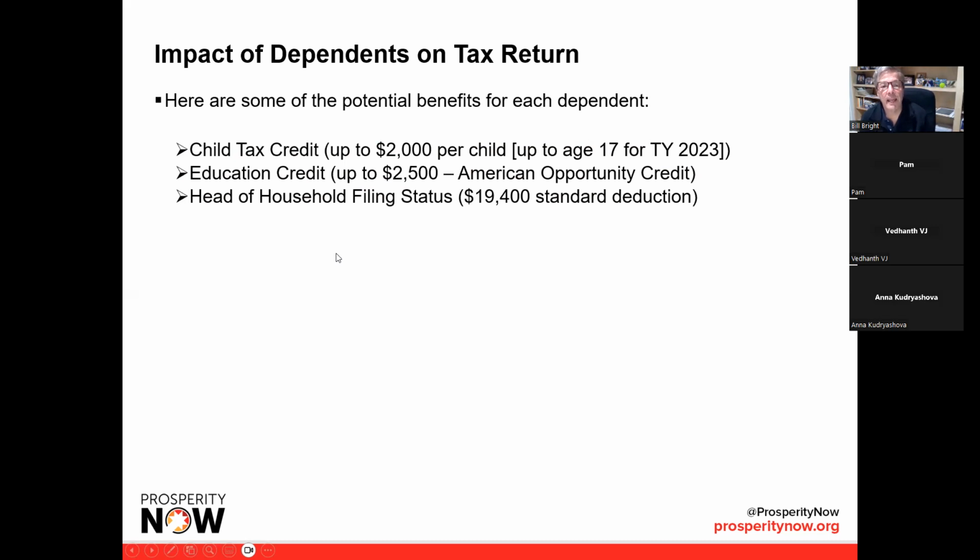Okay, again, we're talking about dependents now. So you get the child tax credit, which is up to $2,000 per child up to the age of 17 for tax year 2023. Now remember, that is up to 17. So that means if the child turns 17, they're not going to get the credit. So it's got to be 16 and under. The education credit, okay, that's up to $2,500. The American Opportunity Credit, and head of household filing status. Again, you get the higher standard deduction because of the dependent that you're paying to support. So more of your income is going to be not subject to tax and at a lower rate.